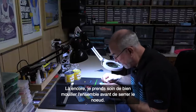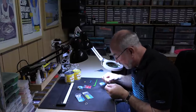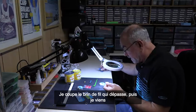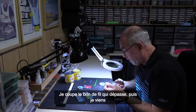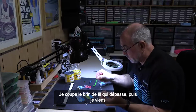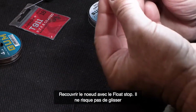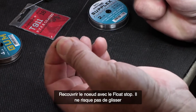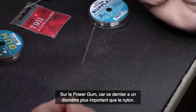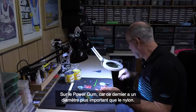Again, wet the knot, pull it down tight. Once that's in place, then I trim. I just leave a couple of mil below the actual knot. So that's your feeder gum. The next thing, pull the stop down onto the top of the knot. It'll not slide over that feeder gum because it's much thicker, so that's the stop for the actual bomb.